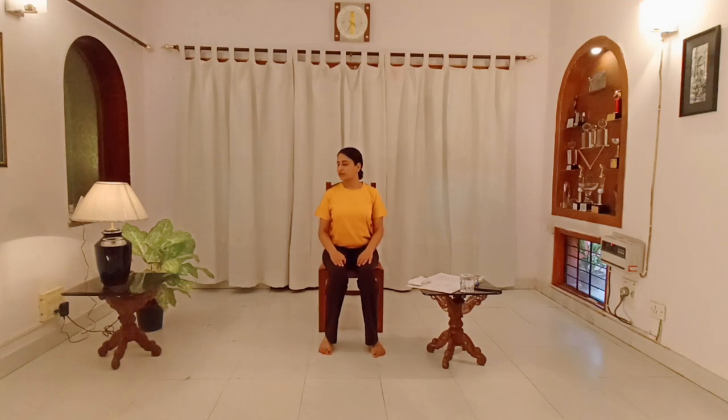Exhale, very gently turn the head to the right. Try not to tense the neck muscles. Do it in a very relaxed way. Inhale, come back to the center with your head. Exhale, turn the head to the left. Gentle neck movement. Inhale, back to the center. One more time. Exhale, turn the head right.